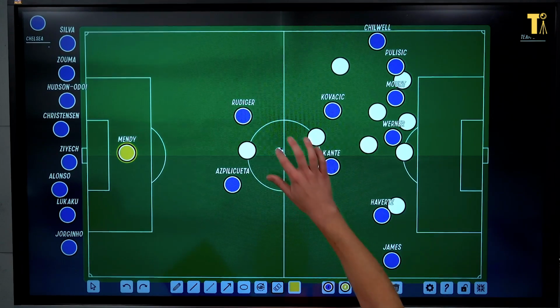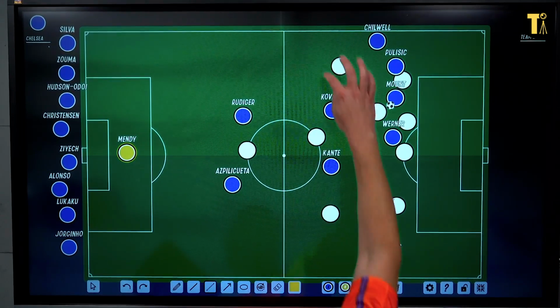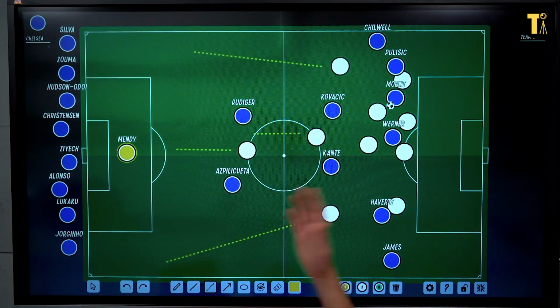So if there were a turnover around about here, straight away, the team in white have all these positions to counter-attack into, and teams used to do this often. It was a real problem, turnovers in possession. Chelsea were then just subjected to quick counter-attacks and were just hopelessly open and couldn't do anything about it. But Tuchel changed that.